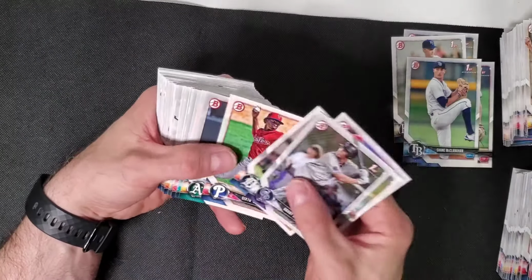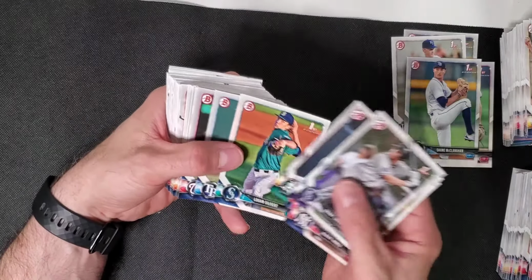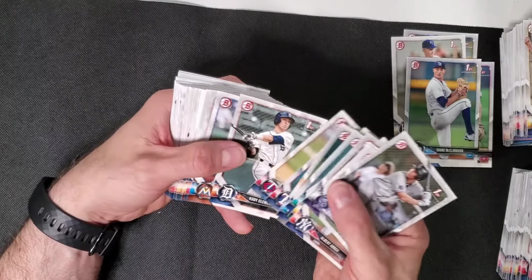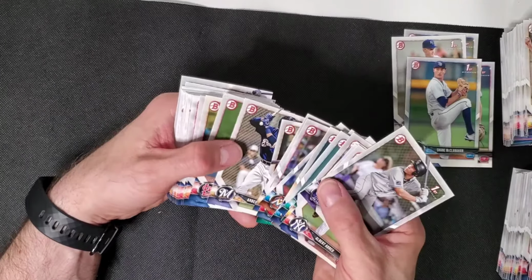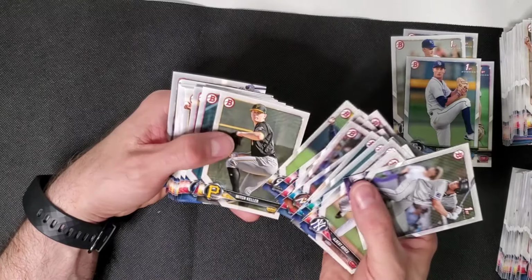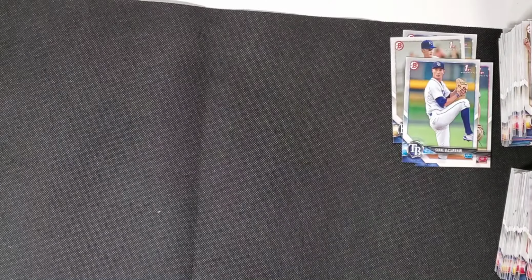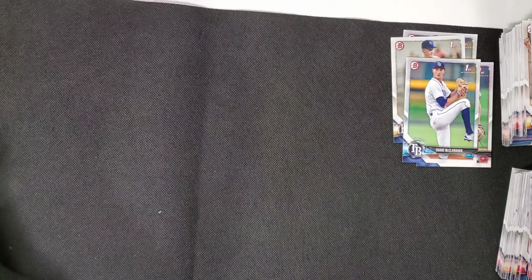Okay, I'm looking forward to getting to the next. There's a Sixto Sanchez prospect card. Logan Gilbert. I'm looking forward to getting to the next variety in this box. If you see any names that are highly regarded, let me know. I'm gonna motor through. All right, after this stack, there are chrome cards.